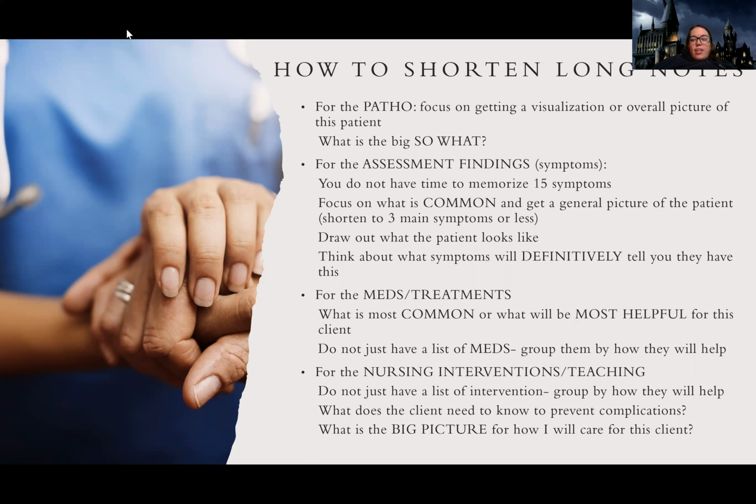Under assessment findings, or under your symptoms, you should not have 15 symptoms. Focus on what's common and get a general picture of the patient. If there was a textbook patient that had diabetes, pneumonia, tuberculosis, etc., what would they look like? Try to keep it to 3 symptoms or less. And if you can't, think of an image, like 3 general descriptors.